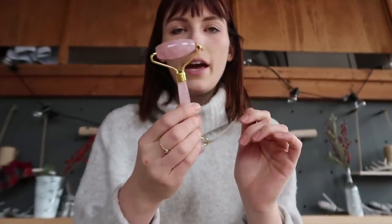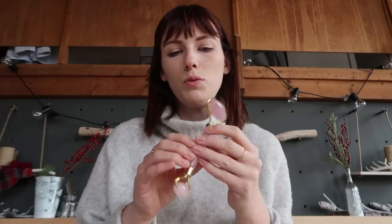So I'm doing this rose quartz roller and I don't know, I've never used one of these, but I've heard good things and I think they're one of those beauty tools that are really pretty, but you might not get one for yourself and they're not too expensive. Our budget was only $30. So I think this is really cute. I'm also throwing a face oil in here.